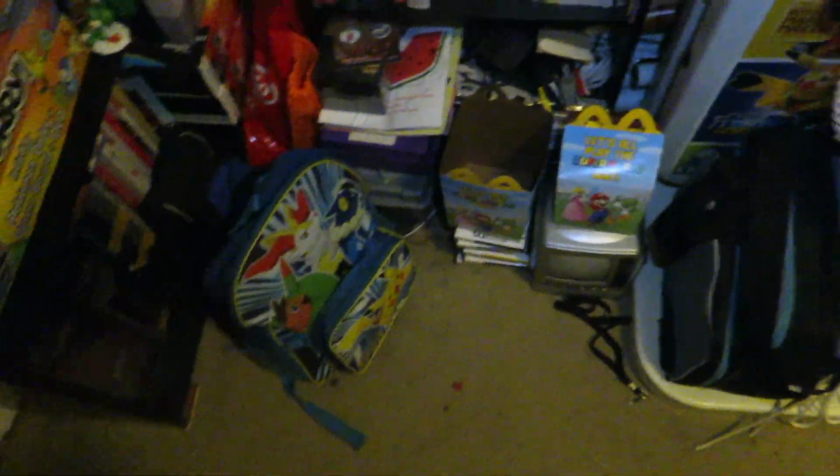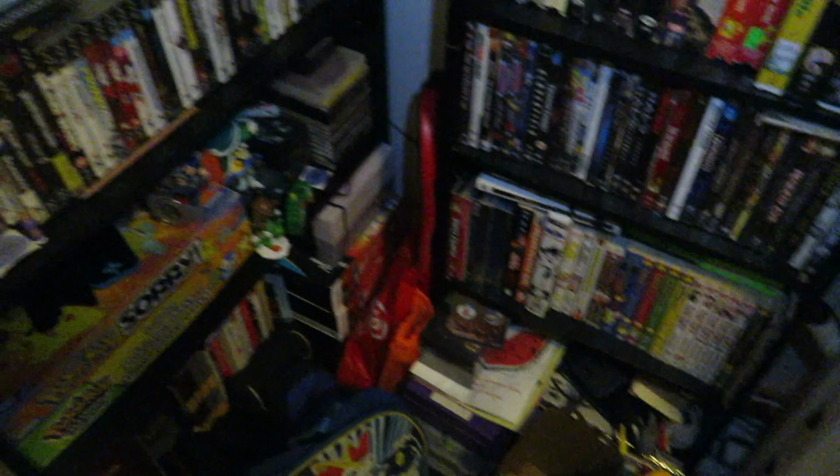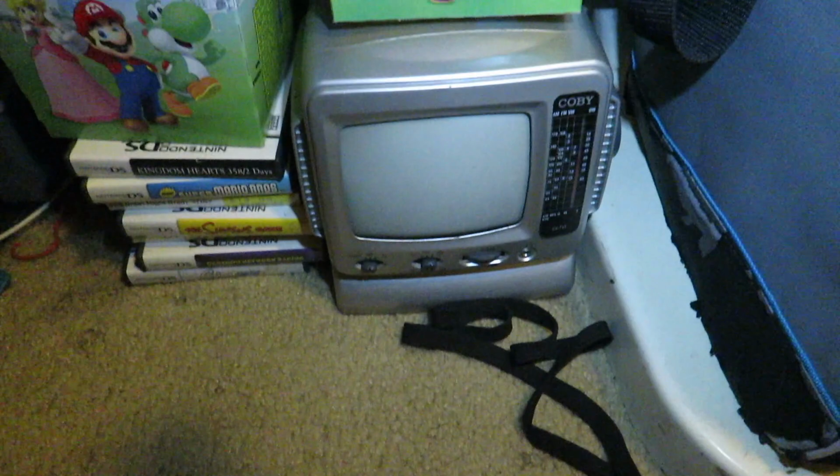Oof, getting a little messy here, but we've got my two main bookcases. This one is mostly for media. So, another CRT, a little tiny one. I think it's got like a 5-inch screen, maybe 7, I don't know. Tiny little thing.